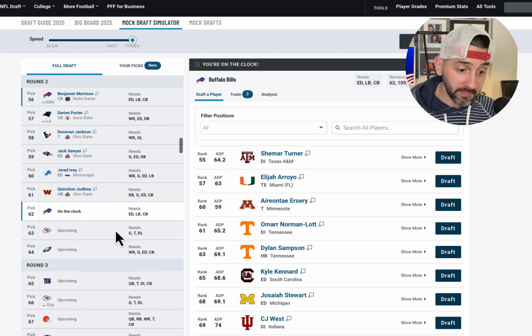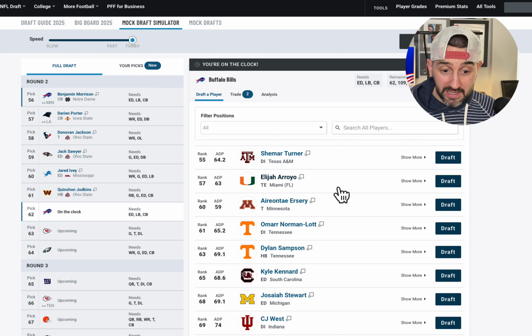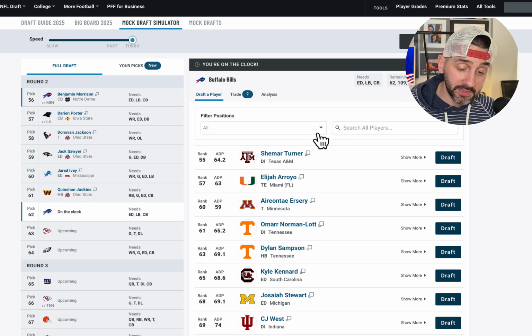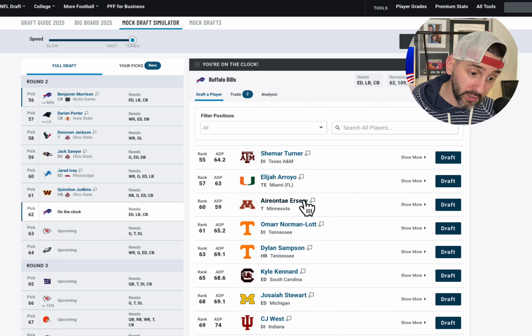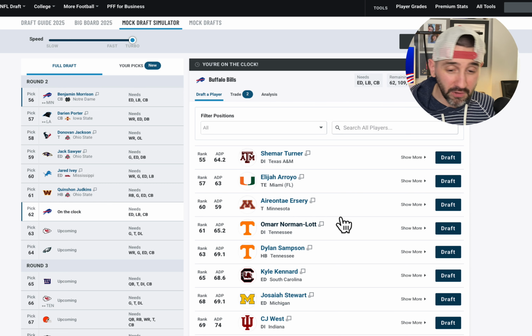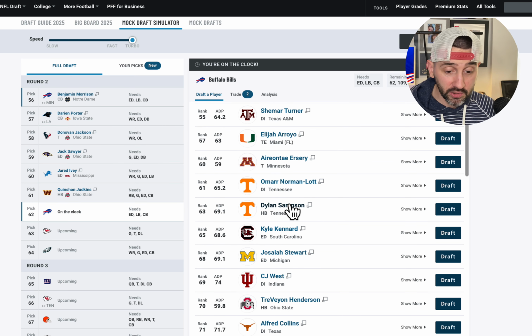Judkins just went to the Commanders at 61. That stinks for us, right? So now we're up in the third round, right? We could go linebacker here. We could go edge defender to bring some depth to that room for sure. I'm taking a look at who's left. Arante Ursary, pretty solid player. I don't know if the Bills really need the depth right now. Dylan Sampson's on the board.